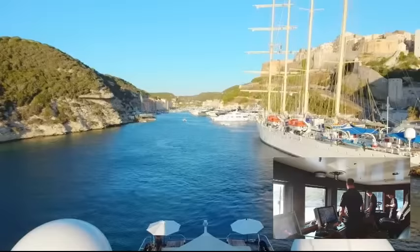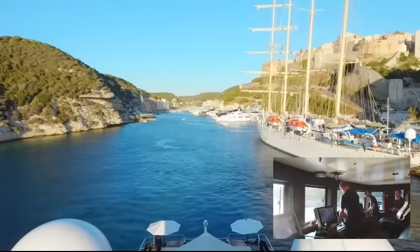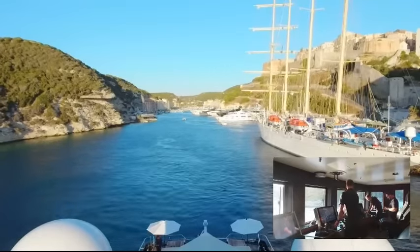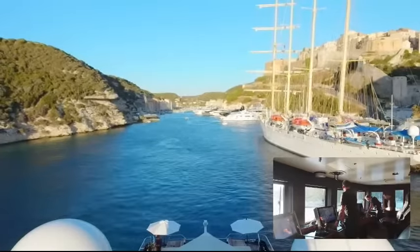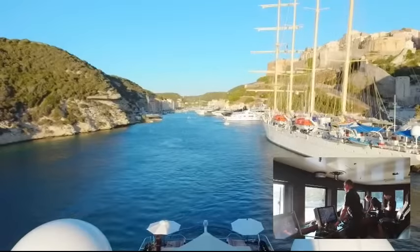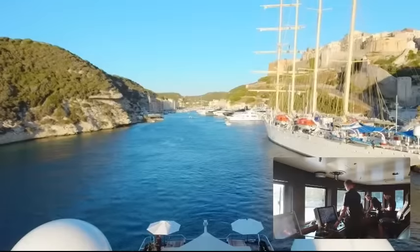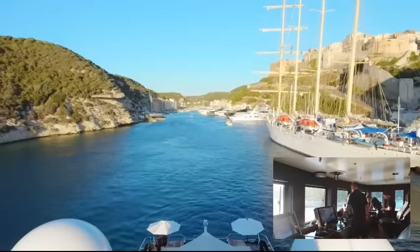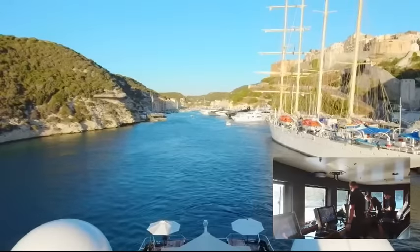So what do you think? Would we be able to fit through the bridge in St. Martin? Oh, I'm looking forward to that one. That's definitely going to be a fun one. So yes, we will be coming through the bridge in St. Martin. Loon will be the biggest boat I've taken through. But always a fun time, always gets the heart rate going. But hey, you can dock in Bonifacio, you can go through the bridge in St. Martin. So, yeah. Looking forward to it.